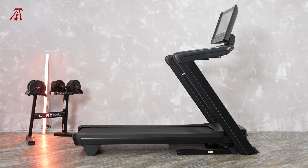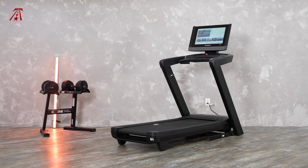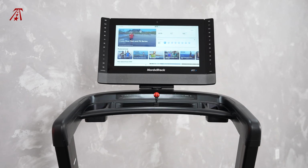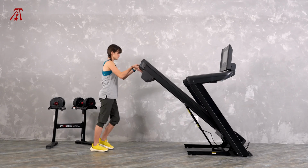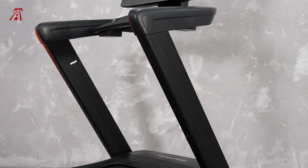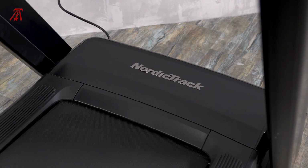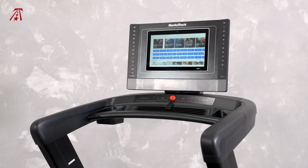The NordicTrack 1750 and 2450 have very similar constructions. They have the signature Z-shaped frames that many modern treadmills have adopted. The 2450 is slightly heavier than the 1750, but this is mostly due to the added weight from the console. They're both built on folding frames and use hydraulic assistance to lift and lower the deck into place. NordicTrack covers their machines with a 10-year warranty on the frame, 2 years on parts, and only 1 for labor. This is the same for the 2450 and the 1750.